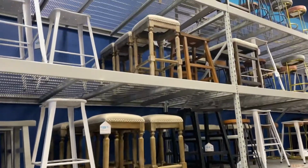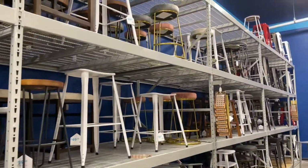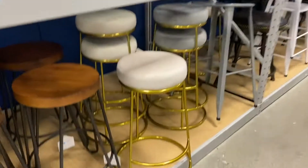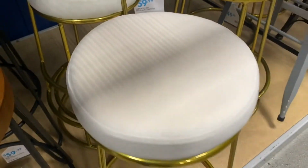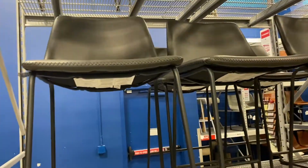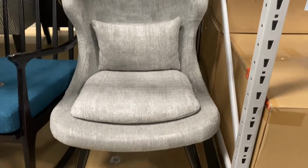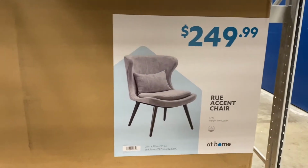If you're looking for nice bar stools, counter stools, this is definitely the place to come because they have tons of different styles. Look how pretty these are. It's like a velvety feel. Very pretty. And different styles. This accent chair is really pretty too. Looks comfy. Looks perfect. It comes apart. It's nice. Goes for $249.99.